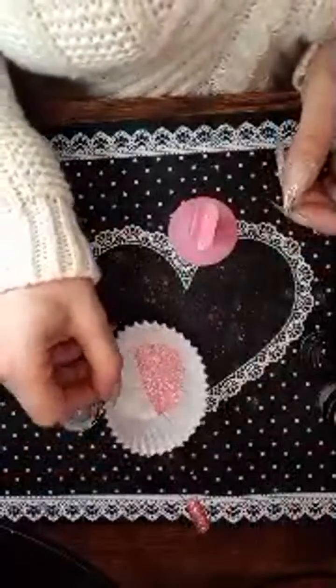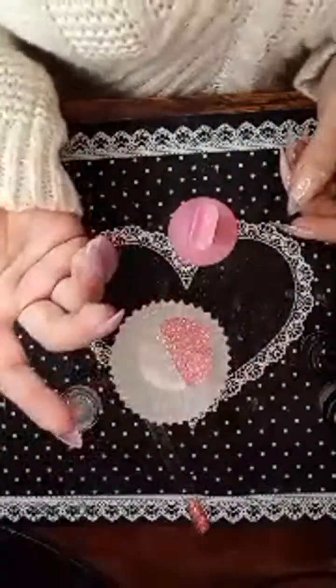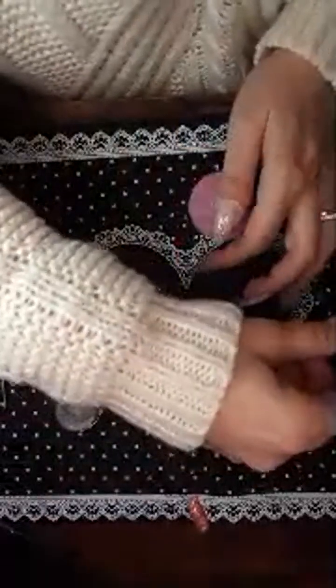The best thing to do if you have a small quantity of powder is to put it in a cupcake liner or a silicone liner or a flexi boat. You can even use a coffee filter, and then just push it over into a pile so you can lay your finger into it.